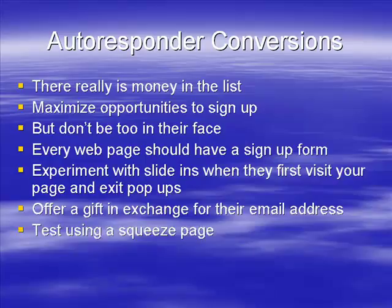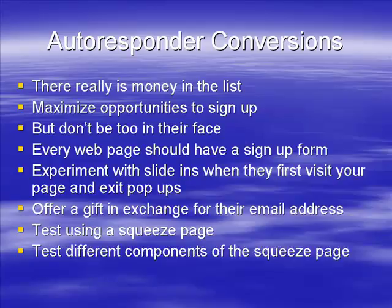Depending on how you are building your list, you could also test using a squeeze page. Try different components on the squeeze page and see how well it performs, because you could get a lot of people signing up using that. So test different headlines on your squeeze page, different positions for the sign up box, different graphics, different bullet points and so on, if you're using a squeeze page.